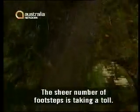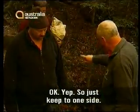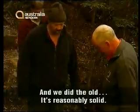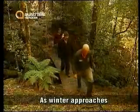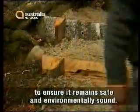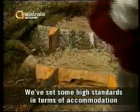The sheer number of footsteps is taking a toll. Solid enough, it's doubled up. Okay, yep, so just a bit wide. Reasonably solid. Yep. As winter approaches and the walkers dwindle with the cold weather, maintenance crews take to the track to ensure it remains safe and environmentally sound.